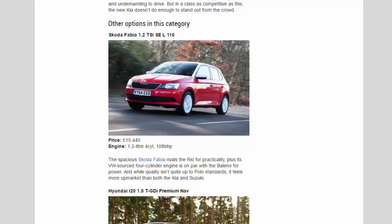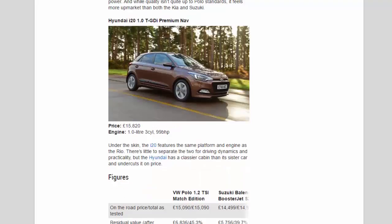Hyundai i20 1.0 TGDI Premium Nav. Price, £15,820. Engine, 1.0-liter 3-cylinder, 99 bhp. Under the skin, the i20 features the same platform and engine as the Rio. There's little to separate the two for driving dynamics and practicality, but the Hyundai has a classier cabin than its sister car and undercuts it on price.